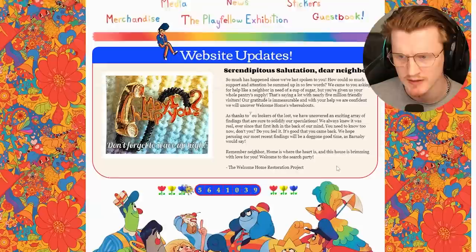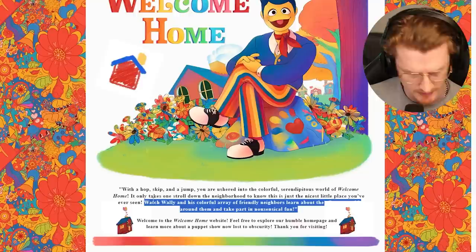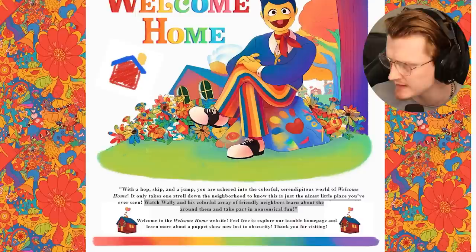So I don't think much is there. For some reason this GIF is covering this up, but I just copied and pasted this to a notepad. Watch Wally and his colorful array of friendly neighbors learn about the vibrant world around them and take part in nonsensical fun. So there's nothing hidden there. But the first hidden thing that we can see on this page is actually this house here.